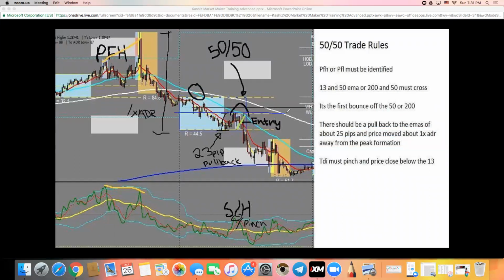Keep in mind these lines here, 100, 50, and 0. These are your Asian fib extension lines for the Asian session, not the Fibonacci levels. No, these are the fib for the Asian session: Asian high, Asian middle, Asian low. See, this is 1 times ADR, right here.